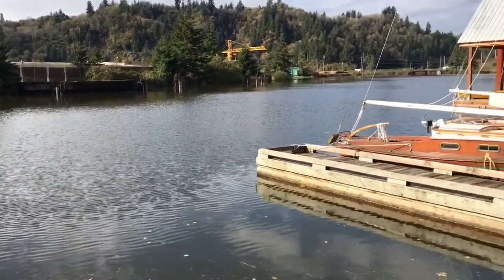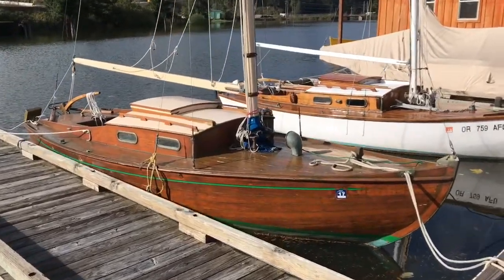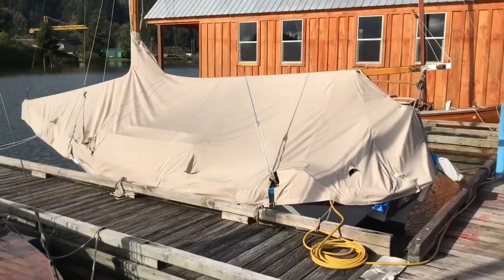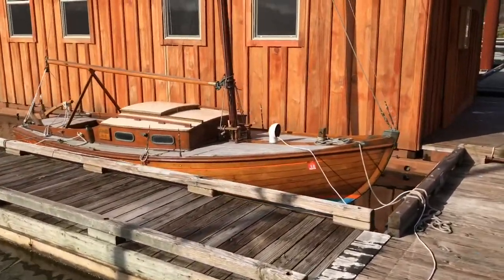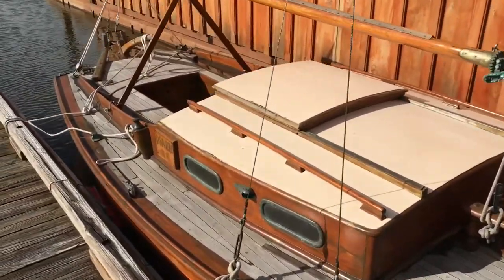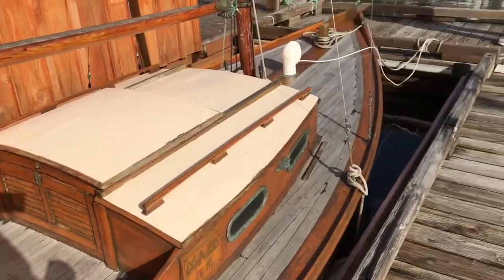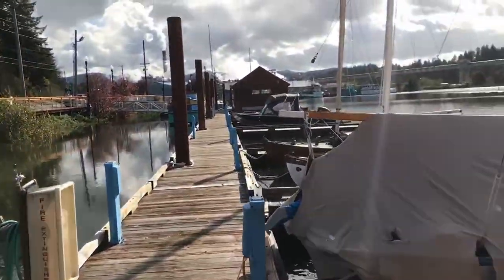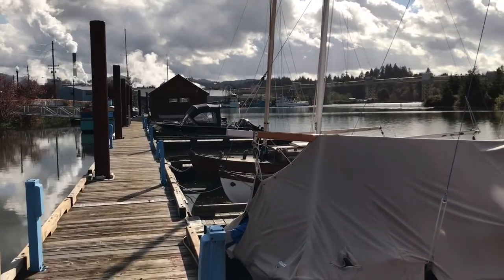This is the community boat dock in Toledo, Oregon. I want to check out these cool old wooden sailboats. They're very interesting looking. There's one more down here on the end. Anybody home? Nobody's home. I'll walk down by those bigger boats and take a video down there in a minute.